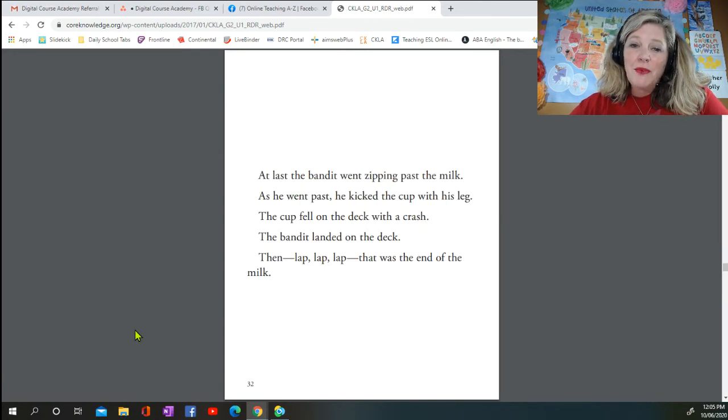At last the bandit went zipping past the milk. As he went past, he kicked the cup with his leg. The cup fell on the deck with a crash. The bandit landed on the deck. Then lap, lap, lap. That was the end of the milk.